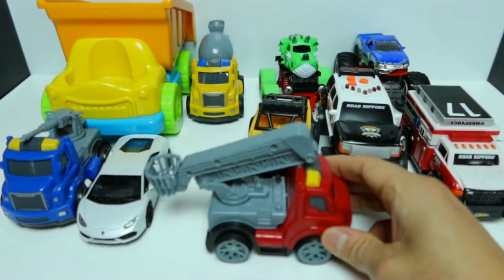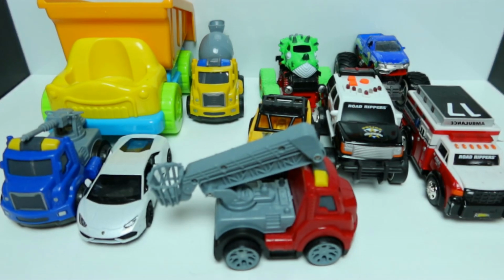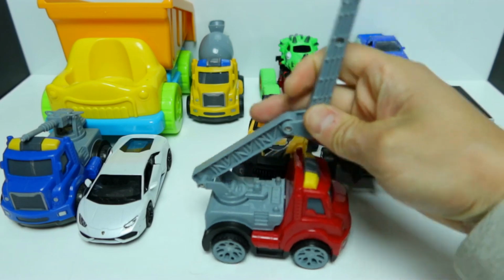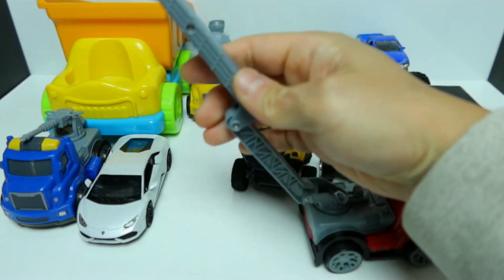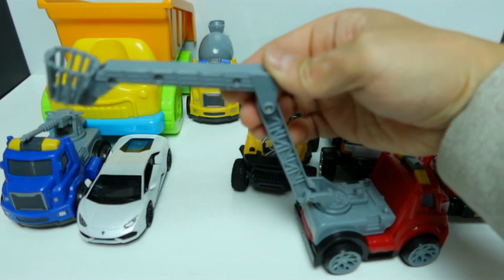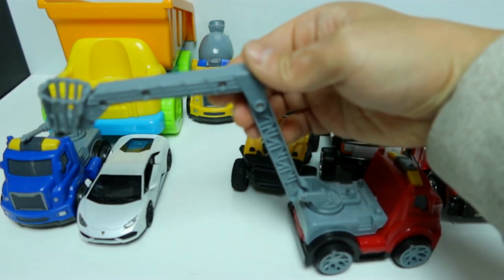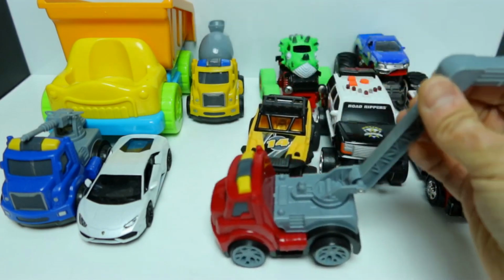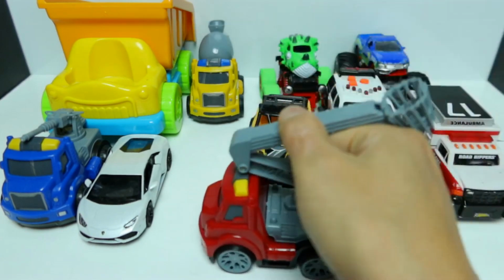This red one is a fire truck. When you open this, it sends firefighters to a higher position. Whoa.